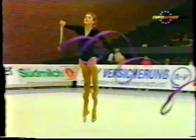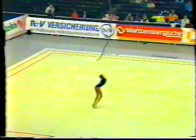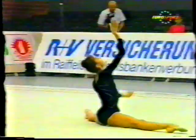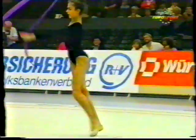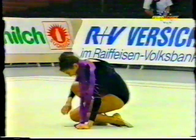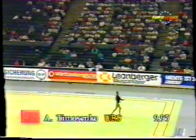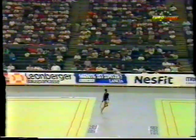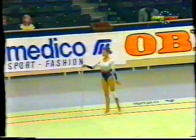Just as in artistic gymnastics, some of the moves rated A difficulty, some B and some C. And extra marks given for original combinations. On that, another tremendous exercise from Timoshenko. Another 9.95. Beginning to steal away there at the head of this very talented field.